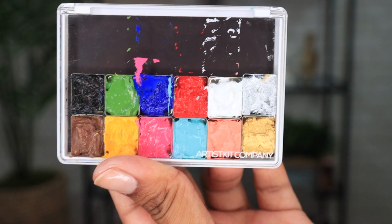And then I depotted the Makeup Forever Flash palette just because I wanted to see if I needed a little pop of color, and I have more of these. I don't know how to call them, but these are the ones.